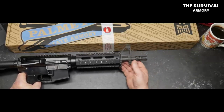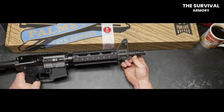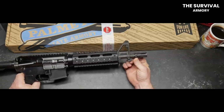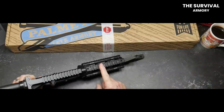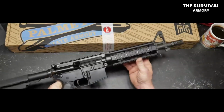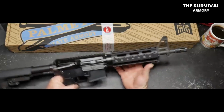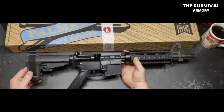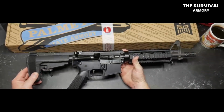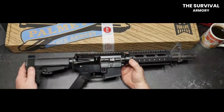And this one's going to include an 11.5-inch carbine length barrel with a 1-in-7 twist, a BCG and charging handle. The upper is going to come in FDE, and you have a choice of the lower in gray or FDE. And right now over on Gun Deals, you can find the complete build for $649.98. So go check out our number five on the list, the Palmetto State Armory AR-15 Complete Pistol with Shockwave Brace.